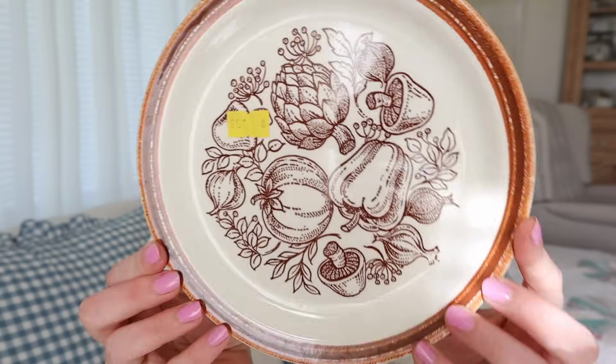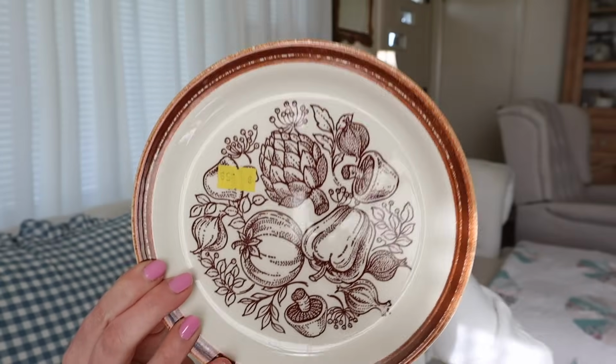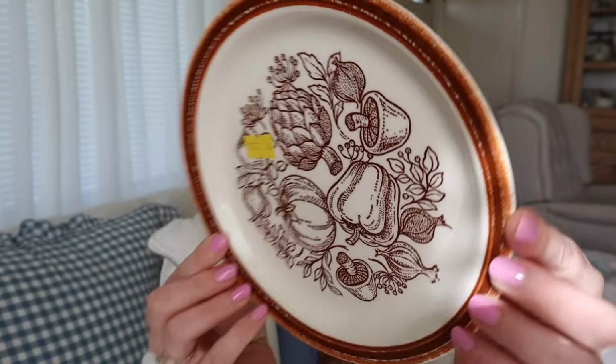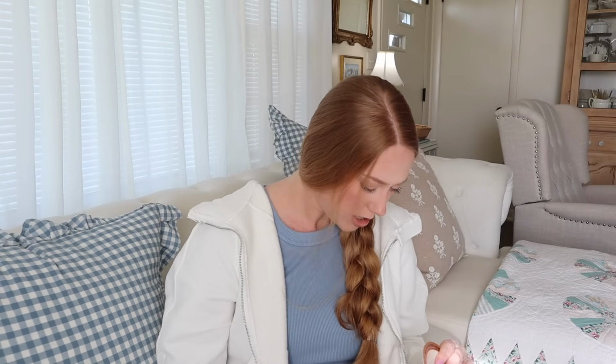And then I spotted these cute little plates here. They don't have any markings on them at all, but they are just very cottagey and kind of farmhouse cottage. I don't know, I just love them because they have vegetables on them. I love the brown, but it has mushrooms, a pepper, let's see, an artichoke, a tomato, some garlic, just so unique. I just love those. And they were 59 cents each. So let's see, we got 4 of them.